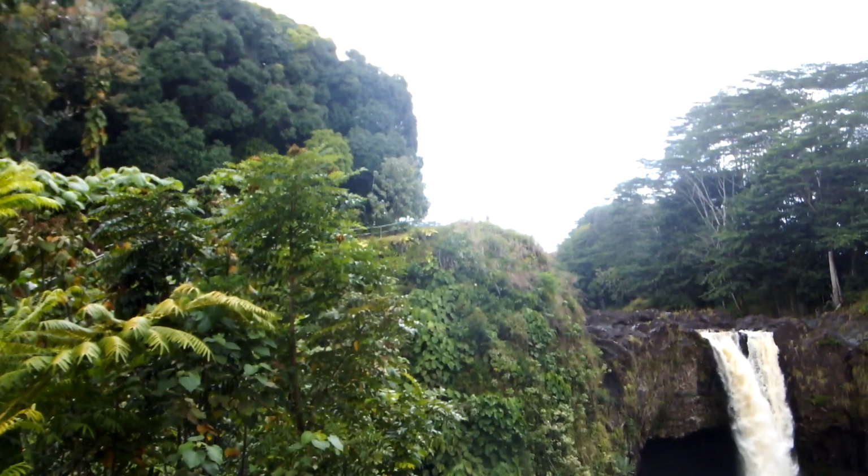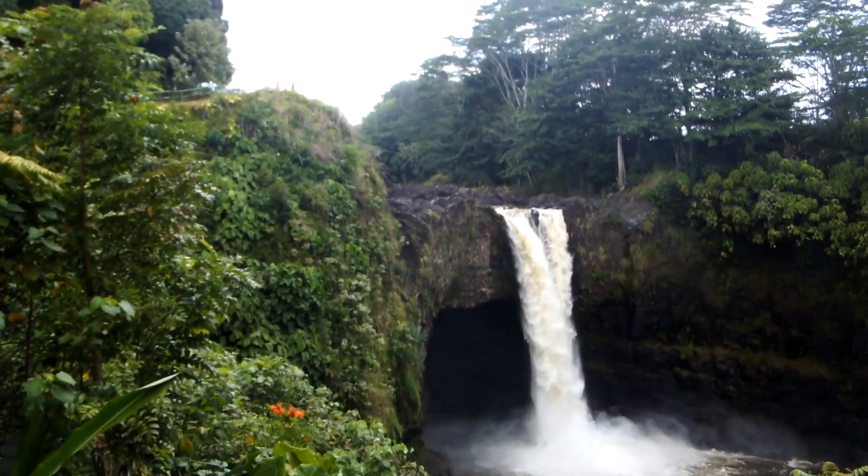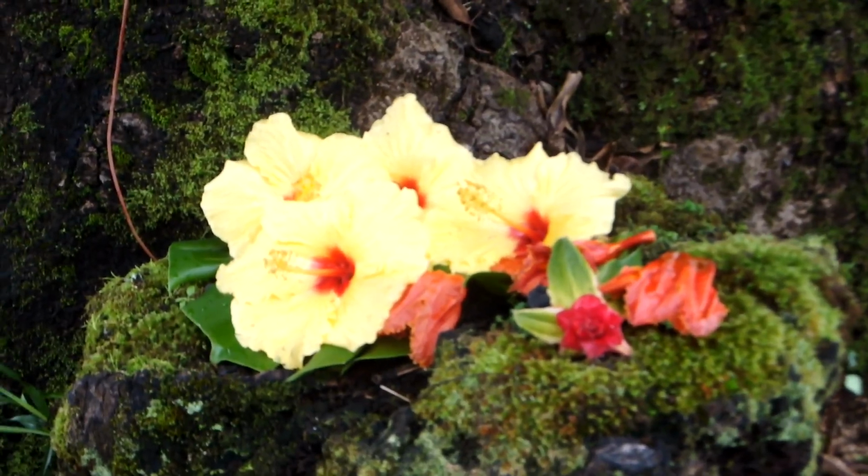I also loved it. I climbed a little bit to the top where you can see, I guess, where the waterfall starts, and that was also really nice. But it did start raining, so we had to rush and get to our next spot.